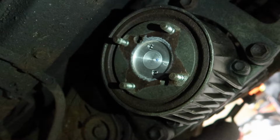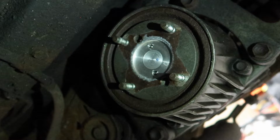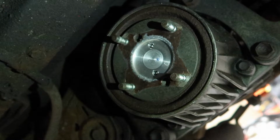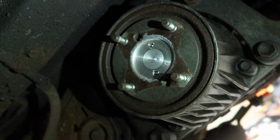That's your differential mount, because there's 2 alignment dowels and the center of the housing hits on those, so you got to pull those 4 bolts out, the big ones. I believe they're 18 millimeters. Pull those out, and you'll be able to pull that housing off, and it'll slide right off.